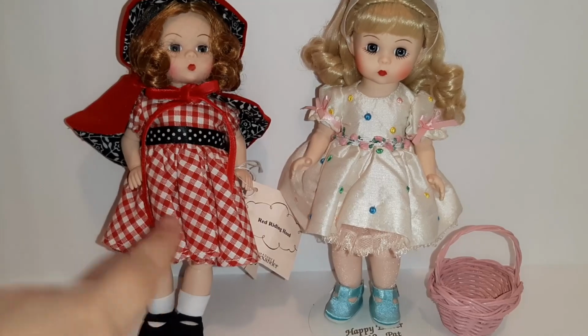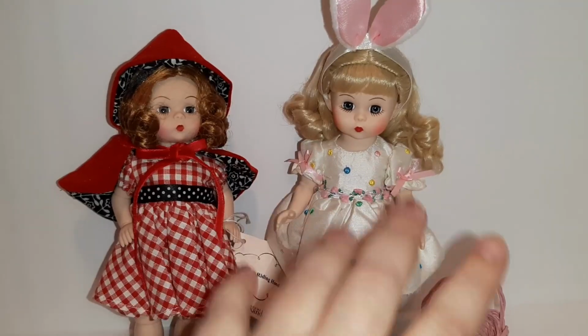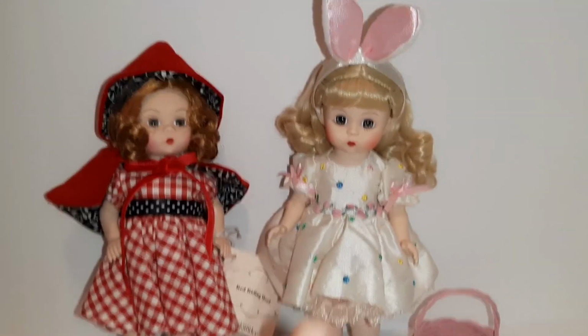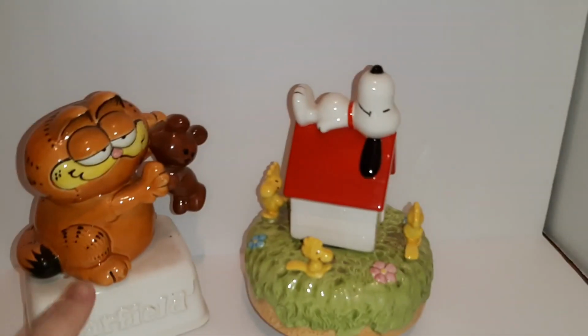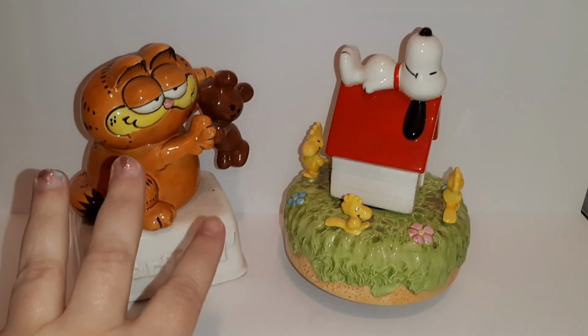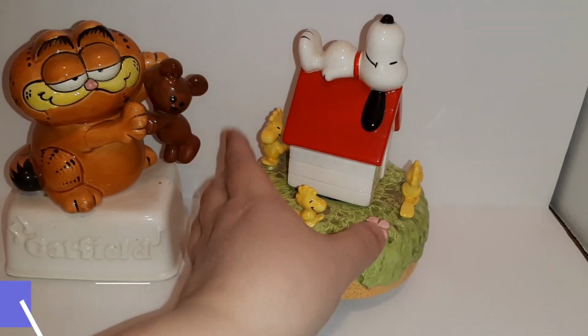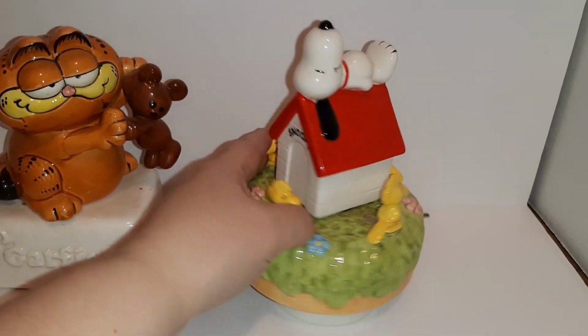So this one is a Red Riding Hood. I paid $5 each for the Madame Alexander dolls, so I thought that was a pretty good bet. I picked up these 2 music boxes for $5 each. There's a Garfield and Snoopy, and the Snoopy has Woodstock.